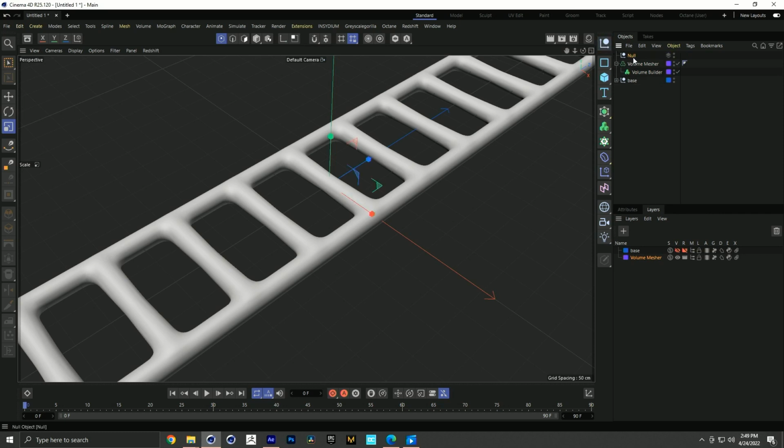Let's create a new null, and I'm going to call this build. And then make that volume mesher be a child of the build. And this is just an extra step that you don't necessarily have to take, but I am going to take. So I will have everything that I create from here on out be under this build null or group. So make the volume mesher in the layers be a child of that. So again, it's like everything that's up here in the objects looks exactly the same as it does here in the layers. It's probably a little overkill, but that is how I like to work, keep myself organized.